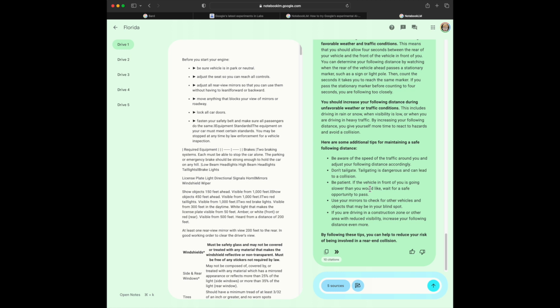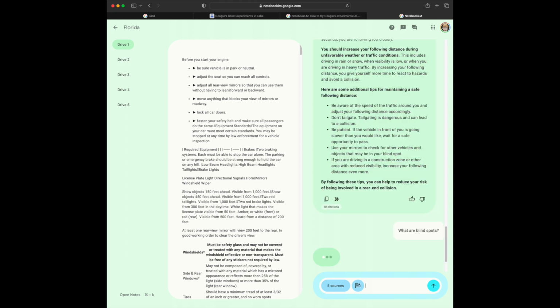Now, blind spots, oh man. Technology needs to eliminate the blind spot, and I think they have in more modern vehicles, which is great. In fact, I want to ask about blind spots, because I know what they are, but I'm curious what the tool says.